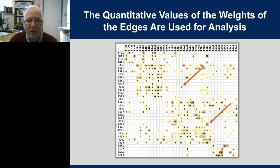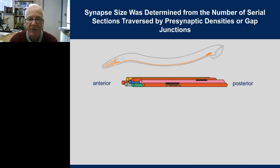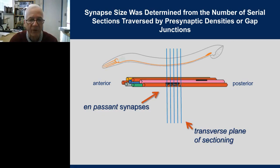Because we have a worm, the neurons are running in the AP direction, and as they go along, they make en passant synapses. Here you see presynaptic density and synaptic vesicles. Now, our serial sections are transverse to the worm. And so, by simply counting up the number of serial sections traversed by synapses, we can get a number for the physical size of the connection. And so this gives us a proxy for the strength of the connection.